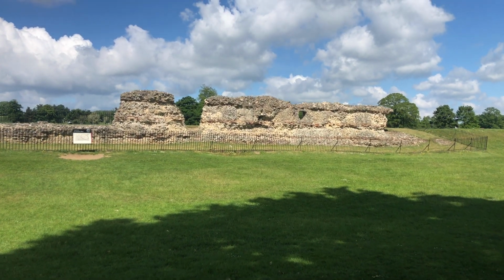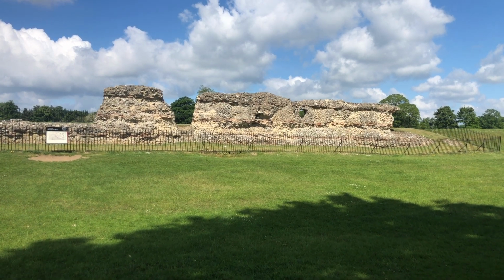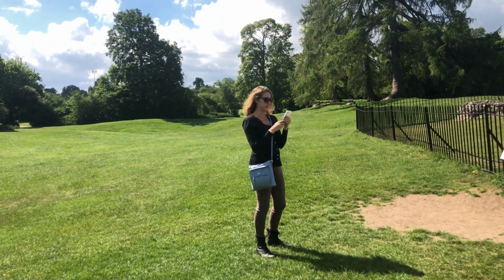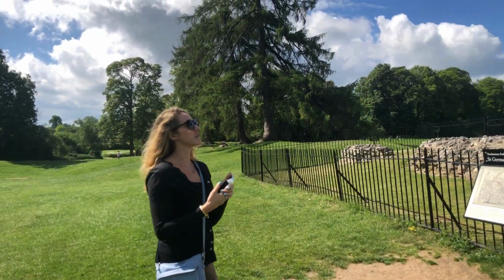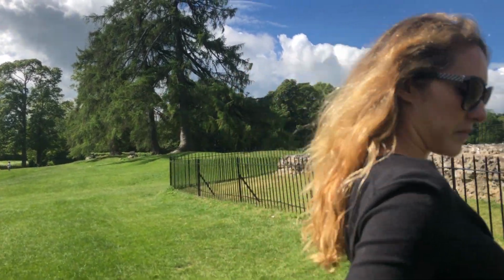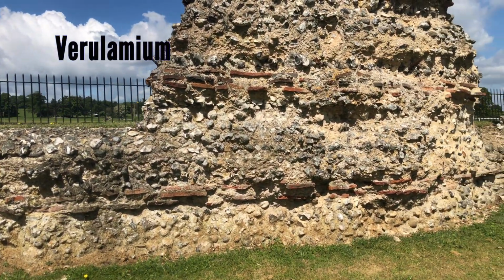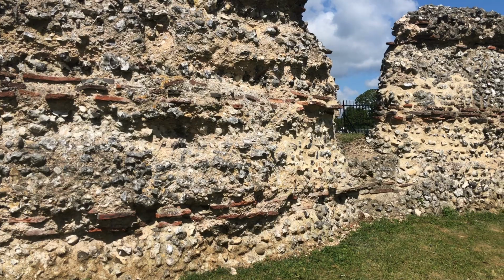After their defeat, the Catuvellauni built a new capital city here called Verulamium, meaning settlement above the marshes. There it stood until the Romans came back in 43 CE and took over the town, redubbing it Verulamium. This is where Boudicca comes into the story.